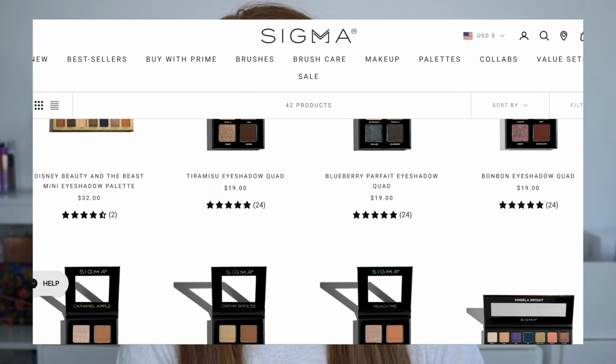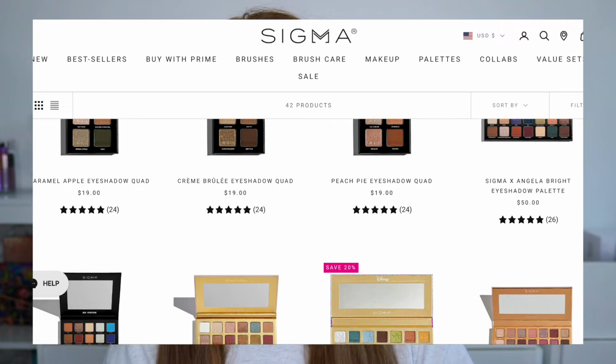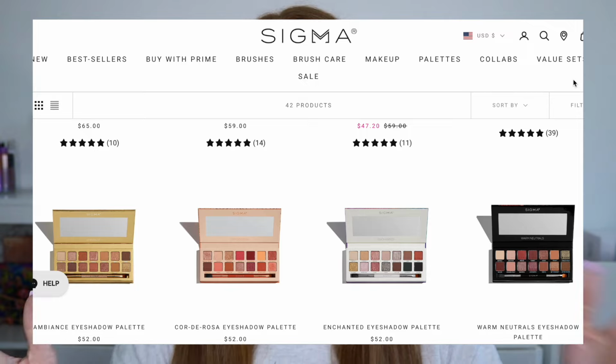We've talked about tools, we've talked about some products. I also want to highlight the eyeshadow palettes. Sigma has a wide range of eyeshadow palettes. You can get their full sizes, you can get their smaller sizes, they have quads, they have the works. Now, I am into my mini era. I like a smaller petite palette. So the palette that I have on my eyes today is the Tiramisu Eyeshadow Quad from Sigma.